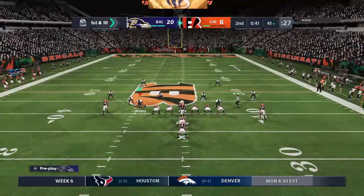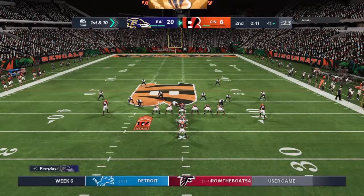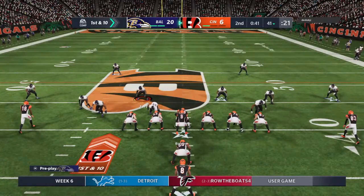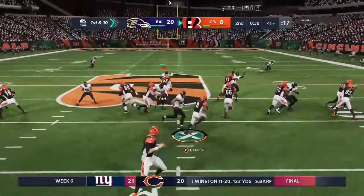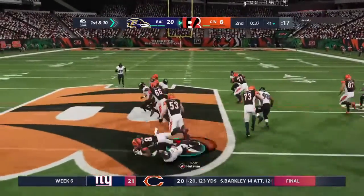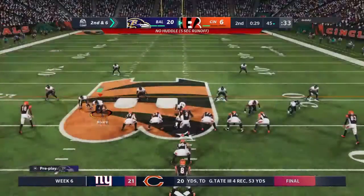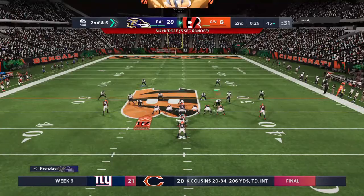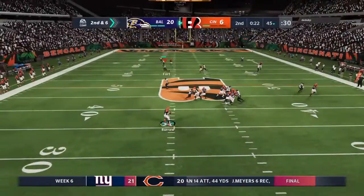A very good starting field position for the Bengals here as they come up 1st and 10 at the 41-yard line. He's checking. Now a handoff here to his running back, and he takes this up right near the 45-yard line. The tackle made by L.J. Ford. 45-yard line.